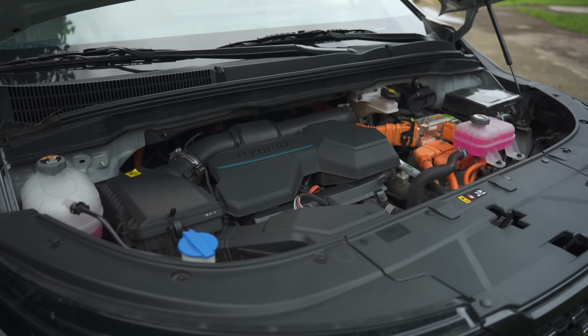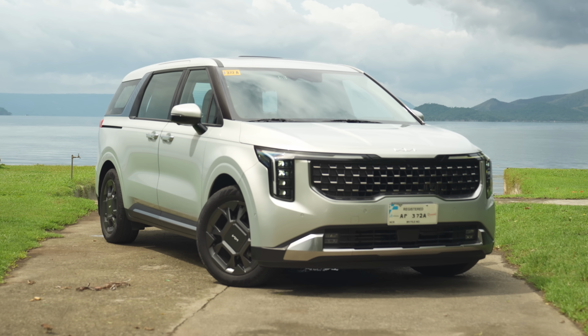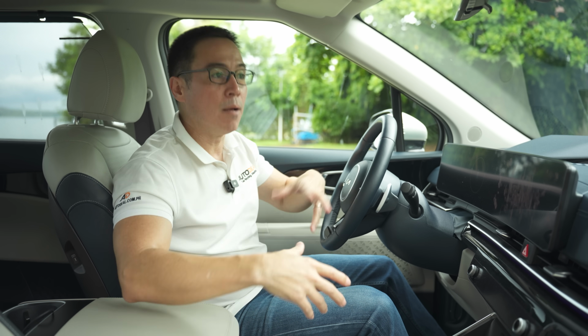Obviously, the biggest difference would be the hybrid system. Now, earlier I said it is most definitely a smoother and quieter drive and ride. But how does the power translate to the driver and to the passengers and to the weight of the car? That's what we're going to find out right now by going out for a quick drive.